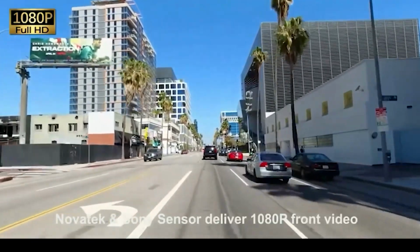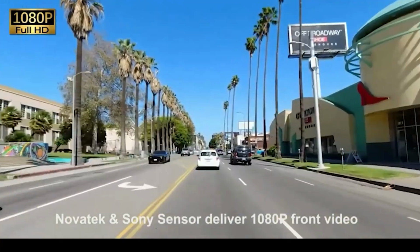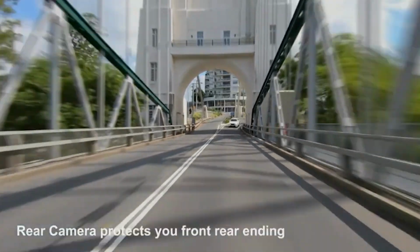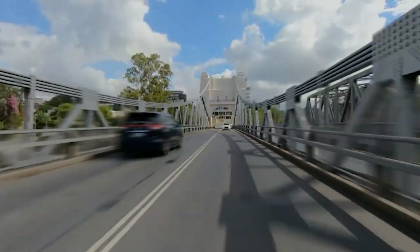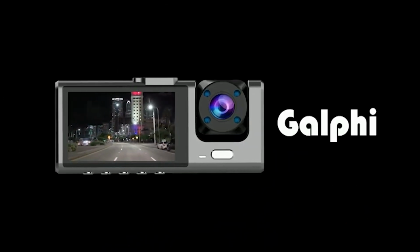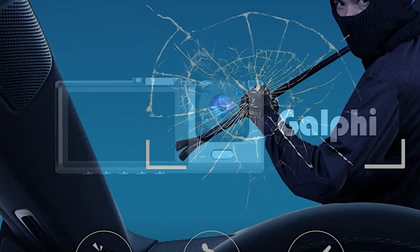The IR night vision feature also adds to the dash cam's performance, ensuring clear and detailed footage, even in low-light conditions. This makes it an excellent choice for drivers who frequently drive at night. The Wi-Fi 3-channel dash cam also comes with a G sensor that automatically saves and locks footage in case of a collision. The loop recording function also ensures that there is always sufficient storage space available by overwriting the oldest footage. In terms of performance, this dash cam delivers excellent results.